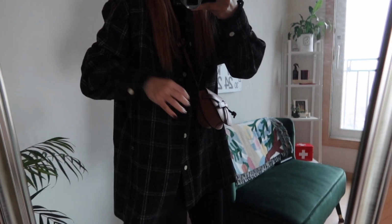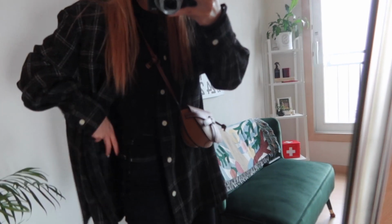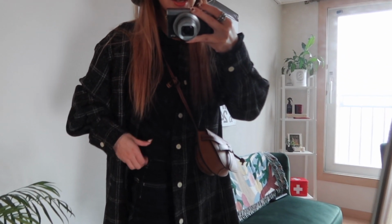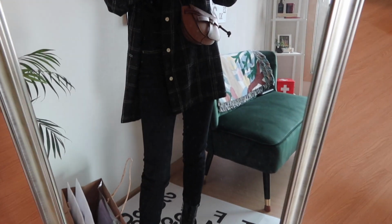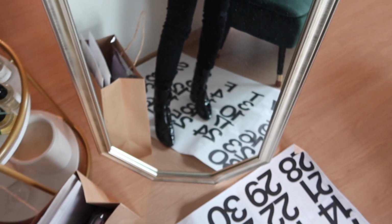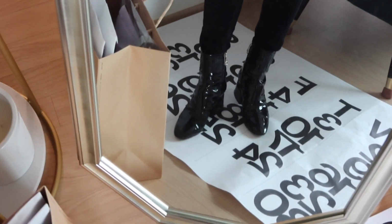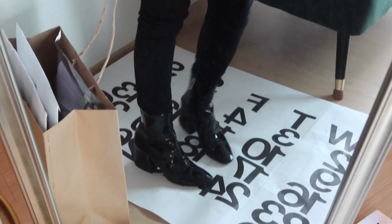I'm wearing a hat from Clyde. This wool flannel is from Issei. I've had this for a while now, and it's actually one of my favorites because it's super warm. I'm wearing a black cashmere sweater, these jeans from Ref, and these boots are from Maison Margiela. I bought them a while back, but I love them because they're so shiny and it really completes my outfit. All right, let's go.